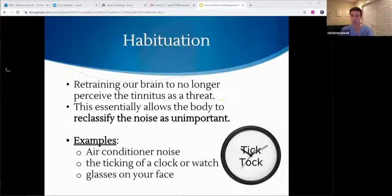And in this process of habituation, overall, it's about retraining our brain to no longer perceive that tinnitus as a threat. So it's with that idea of the socks on your feet. Although that is information going up to our brain, our ears never really get to turn off all night. They're just going and going, hearing sound. So finding different ways to reclassify that noise as unimportant, as unbothersome to you.